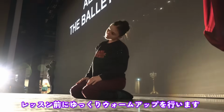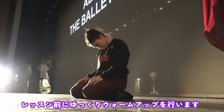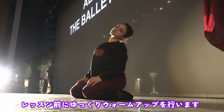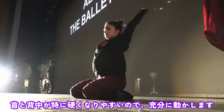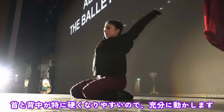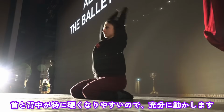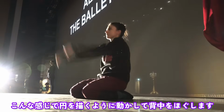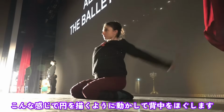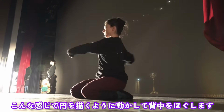It's time to slowly warm up before the lesson. I think my neck and back get the most tight and stiff, so I do plenty of exercises to warm them up. As you can see here, round movements to loosen up my back.